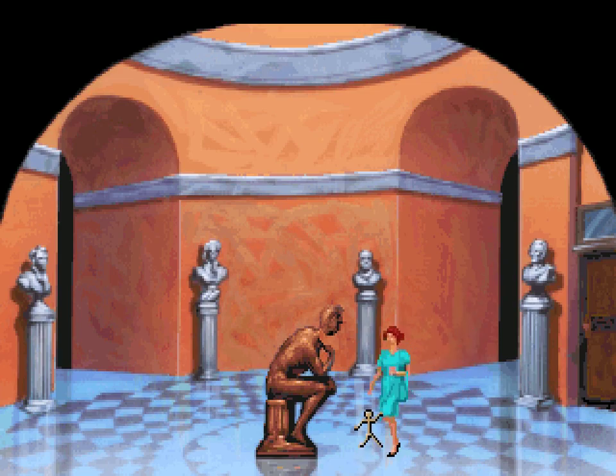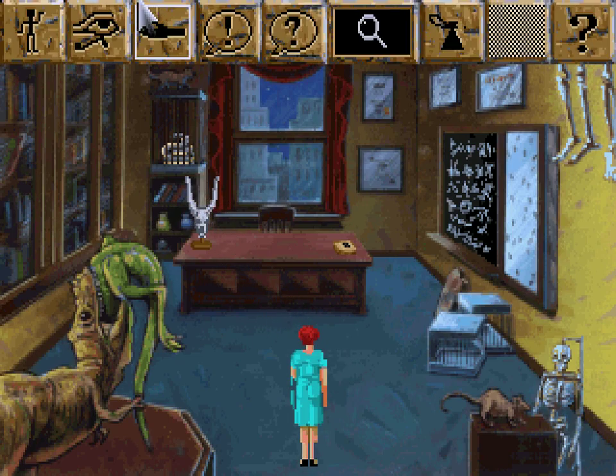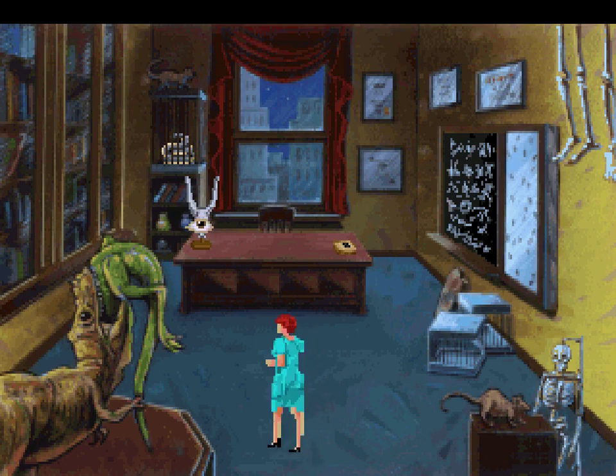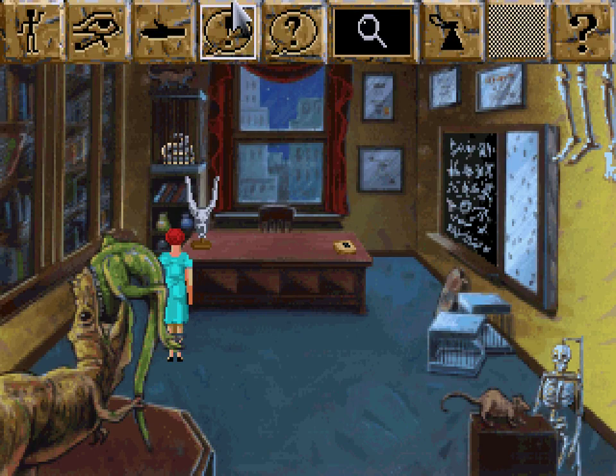There's actually one thing in Dr. Miklos' office that I hadn't looked at, which is this skull, I think it is? The skull of the long-extinct horned rhesus, known in academic circles to be the source of much controversy regarding it as evidence for the extraterrestrial origin of primate evolution. Okay, that does seem a bit weird.